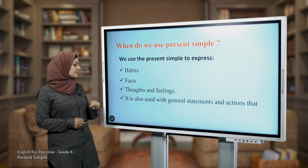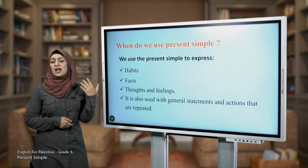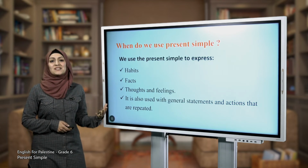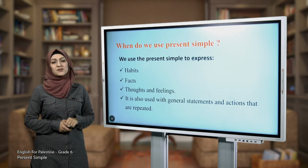And the last thing, we use it to talk about general statements or actions that are repeated. Again, the things that you do every day, the routine of your life. When you want to talk about it, always remember to use the present simple.